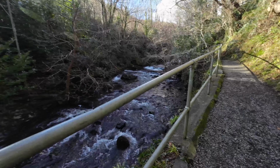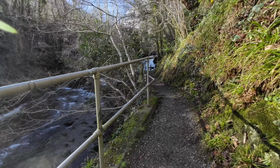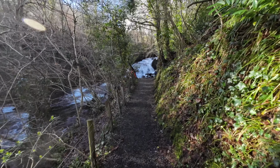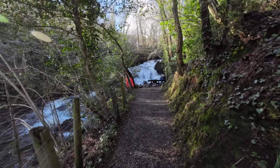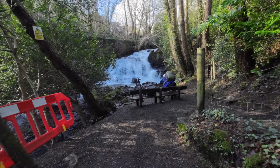These are Fairy Falls at Treview. Richard's just down here by the bench, setting up for a photo. I've been here a few times, but this is absolutely the most raging I've seen it, so that's good. Possibly a bit too much water for a photo, but we'll soon find out. Anyhow, let's go and see.